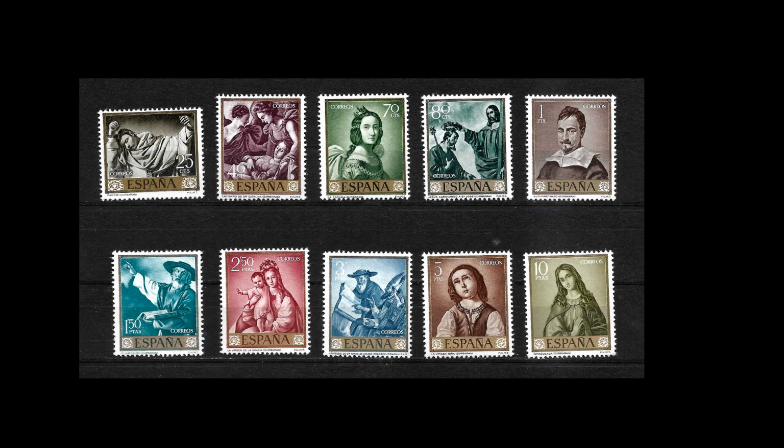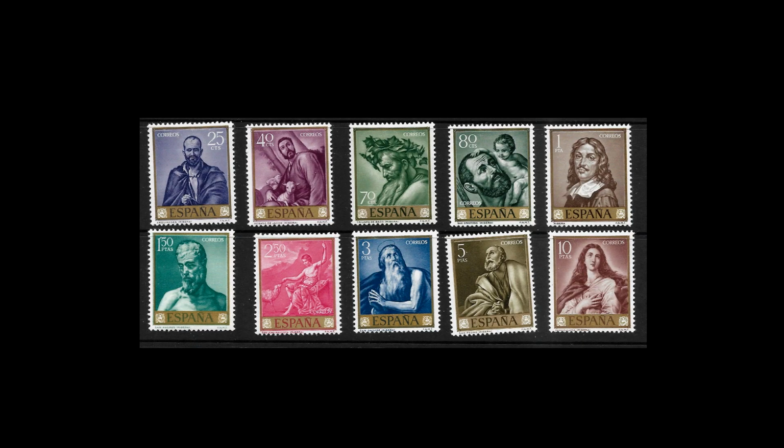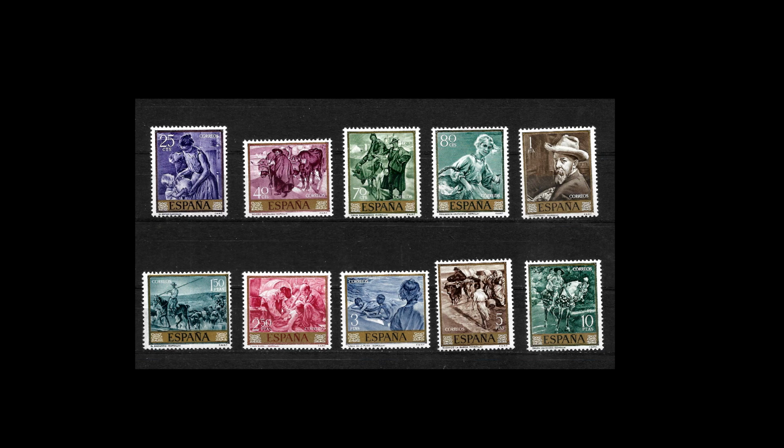This style of stamp series continued for the next 5 or 6 years with a different artist each year. So in 1962 they had Francisco de Zurbarán, and in 1963 Giuseppe de Ribera. In 1964 it was the turn of Joaquín Sorolla. Now, Sorolla was born in Valencia, so I've seen quite a few of his works. He started his art education at the age of 9 in Valencia, and by 18 he'd moved to Madrid to study in the Prado Museum.